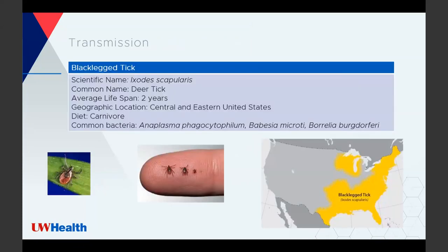Before we start talking about those three tick-borne illnesses, let's talk about the tick that causes them. The specific type of tick that causes transmission is found primarily in the black-legged tick. The scientific name for this tick is Ixodes scapularis. A common name is also the deer tick. The average lifespan is 2 years, and it's primarily located in the central and eastern part of the US. It's a carnivore. Humans are incidental hosts to the pathogen.